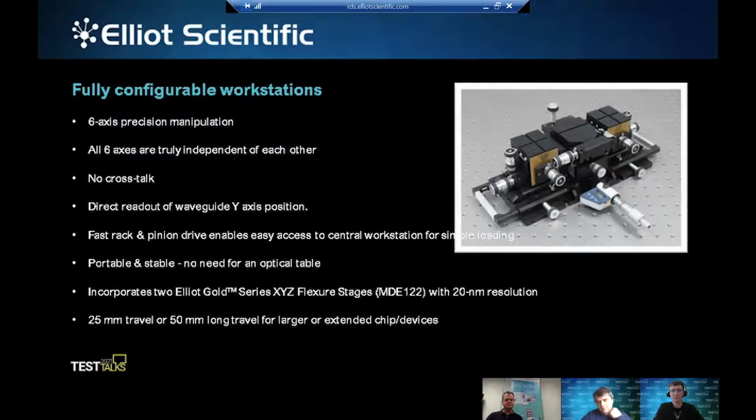The flexure stages are mounted on a rack and pinion slide both sides, with rapid coarse travel range 60mm. This allows the user to disengage the launch coupling platforms, load a different fibre assembly, and then redeploy to the device under test quickly and without worry of crunching the fibre tip into the device under test.